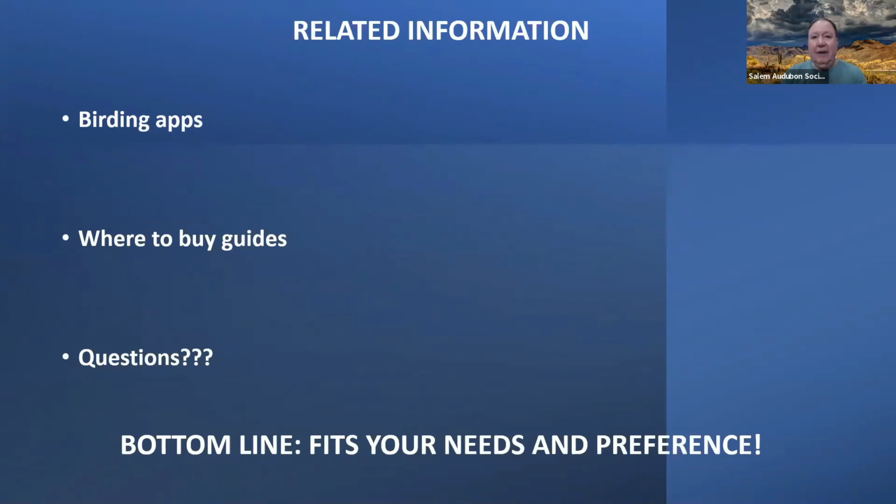Where to buy the field guides? Well, Salem Audubon sells a lot of these local guides, the regional ones and local ones. Not sure right now with COVID how you would set up that sale, but maybe Tim later will have some guidance on that. But also probably the best place in Salem is Wild Birds Unlimited. They have quite a few nice field guides there where you can look at them and touch and feel them. Also, the Book Bin has quite a few of them. If you ever get the chance and it opens up, go to the Portland Audubon. They have thousands of books. So at that point, the bottom line is the bird guide needs to fit your needs and your preference.